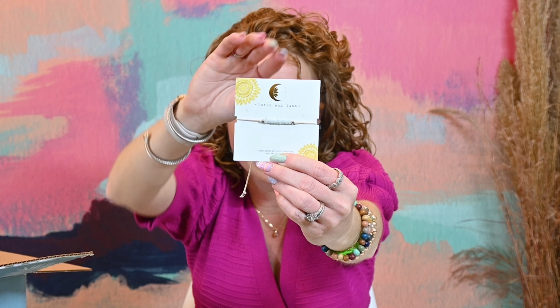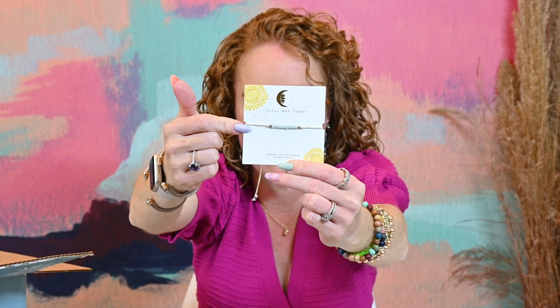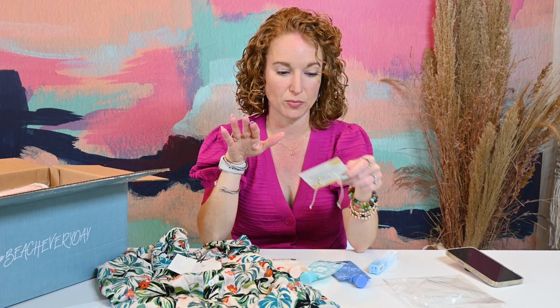And it also came with this Lotus and Luna beautiful bracelet. Love this bracelet. My kiddos love this bracelet. My oldest stole this out of that first box, and I'm sure my youngest is gonna go for this one. Just a great beachwear bracelet.